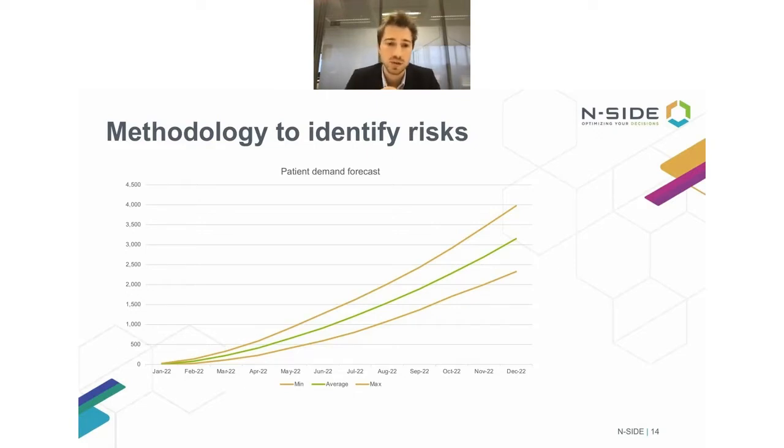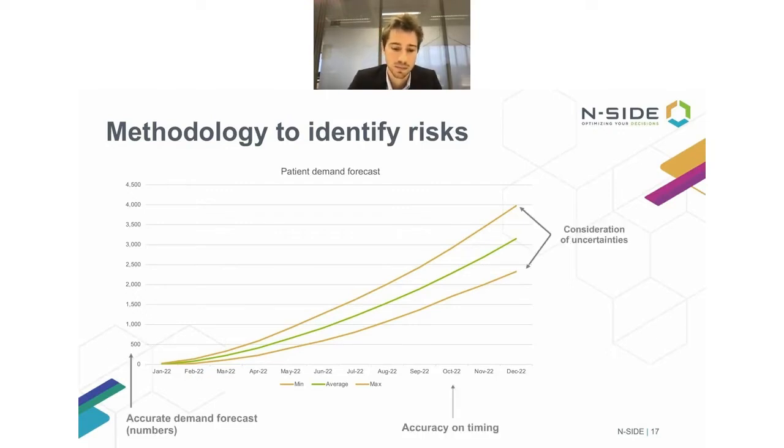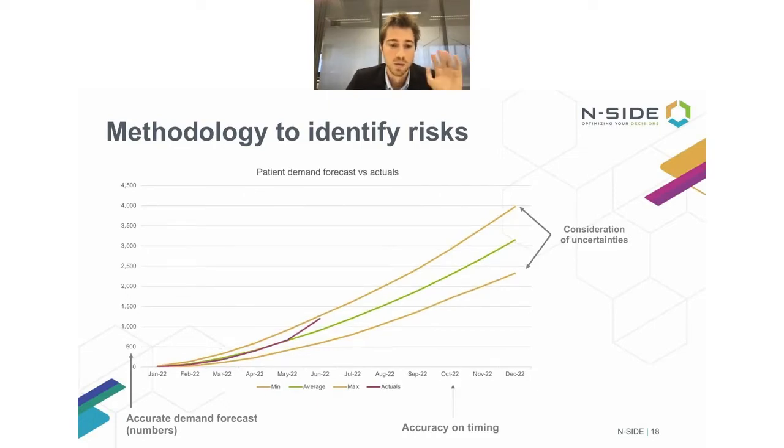How would that translate when your trial has started and you actually have information coming from your patients? That's what we're going to see here on the next slide. Looks like I went a bit too fast. What we're going to see on this slide right here is the pink line, and the pink line is representative of the actual. So what kind of consumption did our patients already enrolled in the trial have?